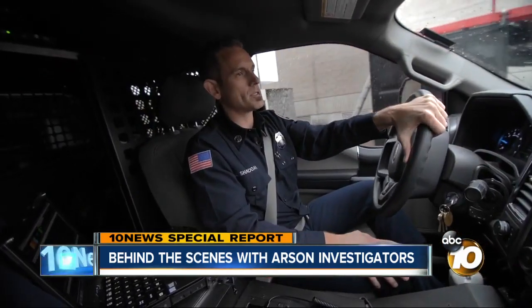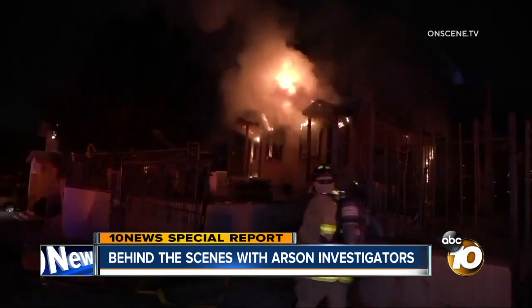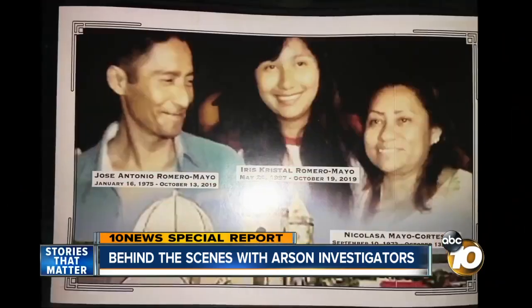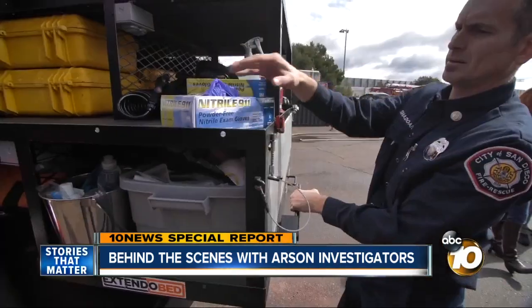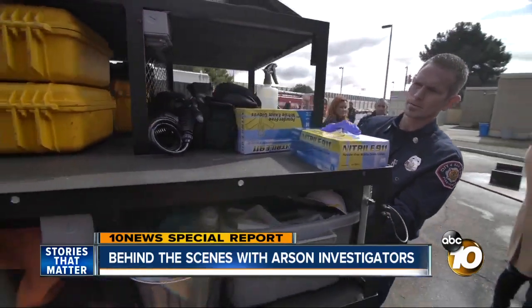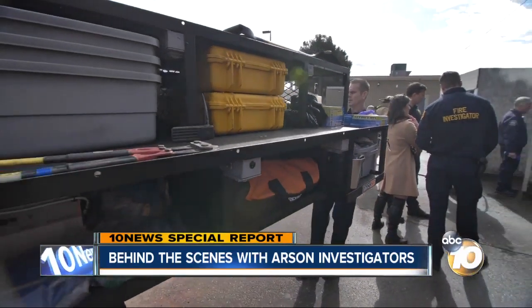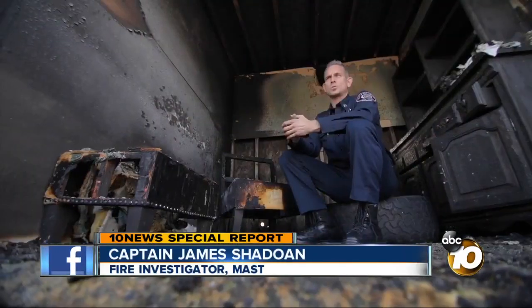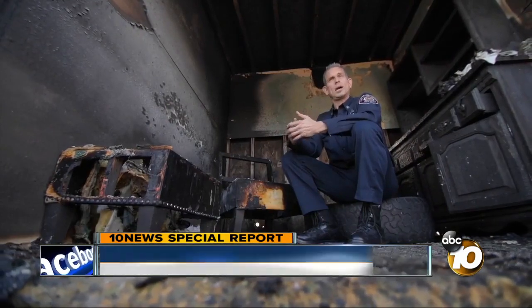There's quite a bit of arson here in San Diego. And MAST is dedicated solely to that, solving arsons like this one in Logan Heights, killing 3 family members in October. To be part of the team, MAST training goes way beyond the fire academy. Investigator James Shadowan: You're wearing a hat of an electrical engineer, of a scientist, as a firefighter, as an investigator, as a report writer. So there's a lot of different hats that we have to wear.